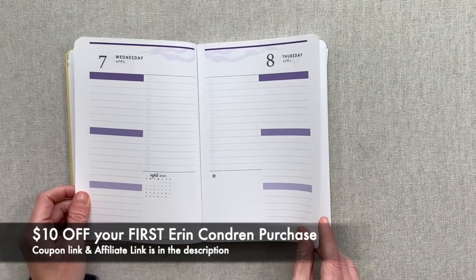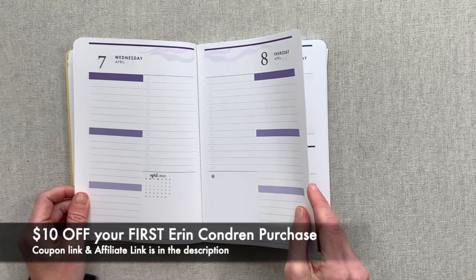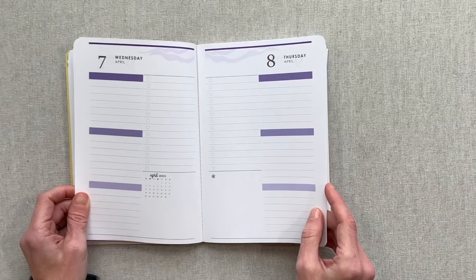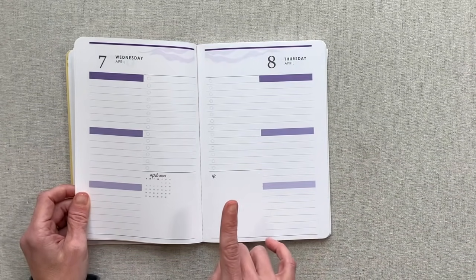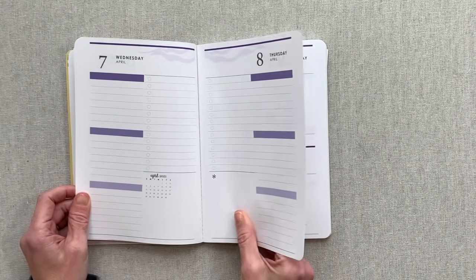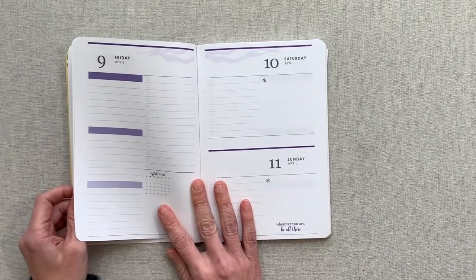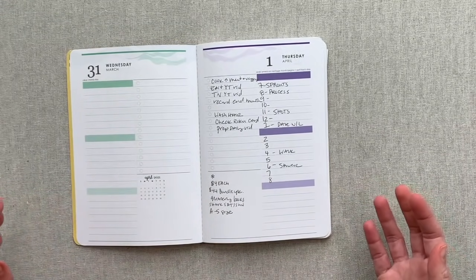I believe they have stated, but it was not on the website right now, that this is 80-pound paper, but it is not the same 80-pound paper that is in the Erin Condren coiled notebooks and coiled life planner. It is a little bit thinner feeling to me. It doesn't have the tooth. It's not the same Mohawk paper, but it still is a good paper for a planner at this price. This is a sewn traveler's notebook. I think that's it about this one.